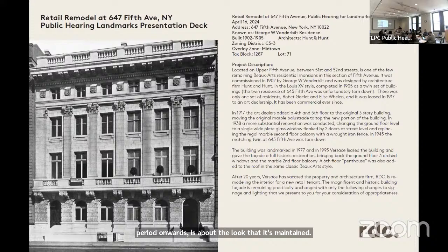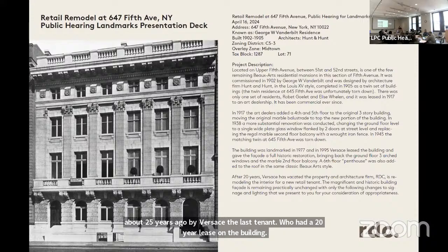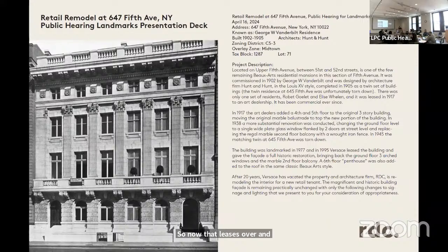There was some work that was done after that in the 30s, but that work was restored about 25 years ago by Versace, the last tenant who had a 20-year lease on the building. So now that lease is over, and so my client Skims is moving in. They're signing a 10-year lease, and they're only proposing to do minor work on the facade, really just changing lighting and signage.